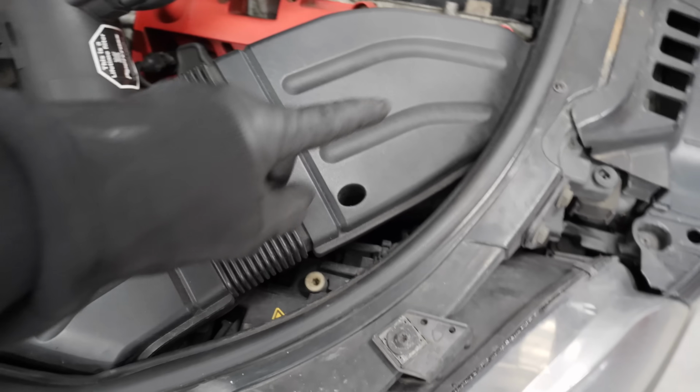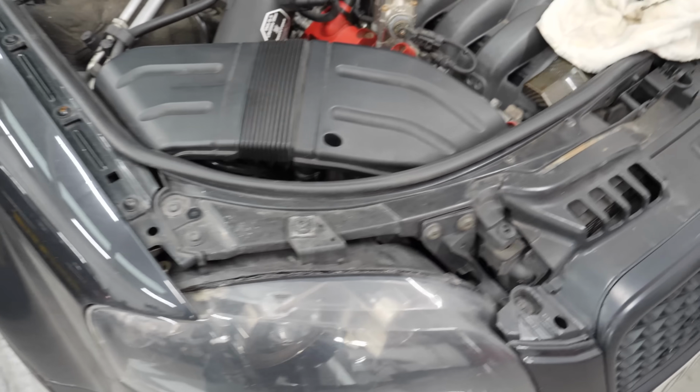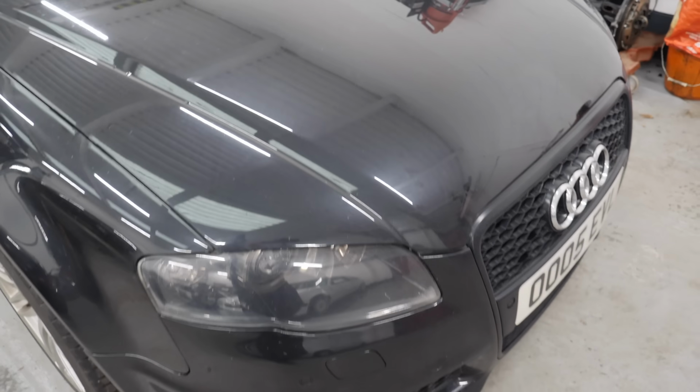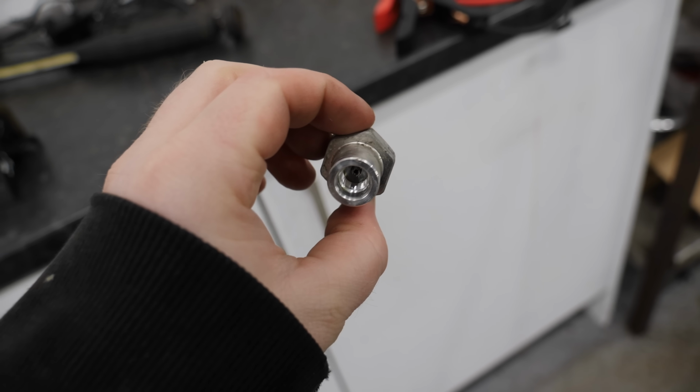Coolant's fine. The only other issue that we do have is that this secondary air pump thing keeps coming back, so we're going to get that coded out. And for those who watched the previous video, you'll know that this has an oil leak, but that is definitely a job for another day. I'm hoping that this high pressure sensor will fix the air conditioning fault.